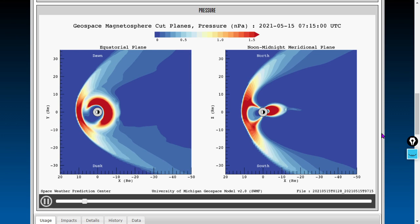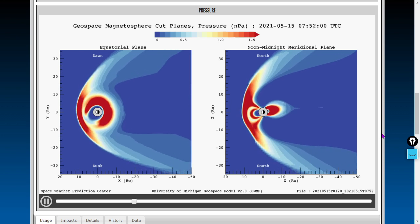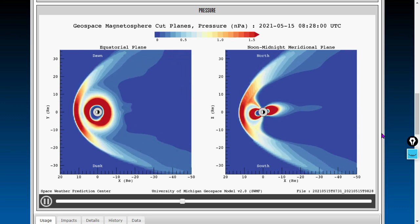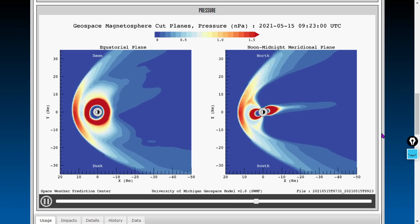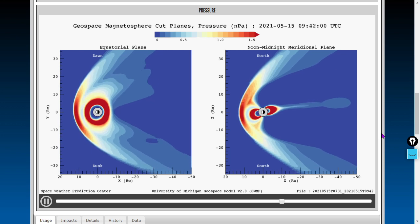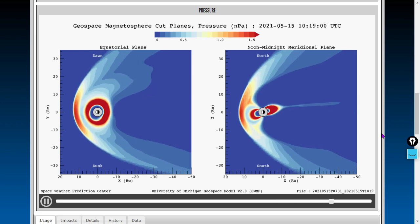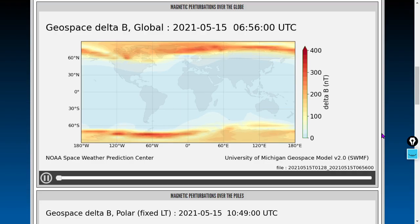Next, our Geospace Magnetosphere movie. It's 4 hours of data, courtesy University of Michigan, of the magnetohydrodynamic pressure shown in nanopascals. And we may see a small uptick here in the pressure as we've seen the solar wind speed rising over the past 12 hours. Although pretty steady as she goes there for the geospace.